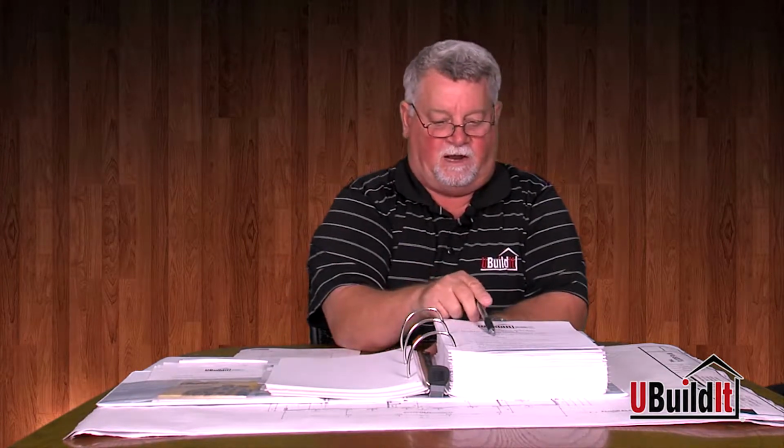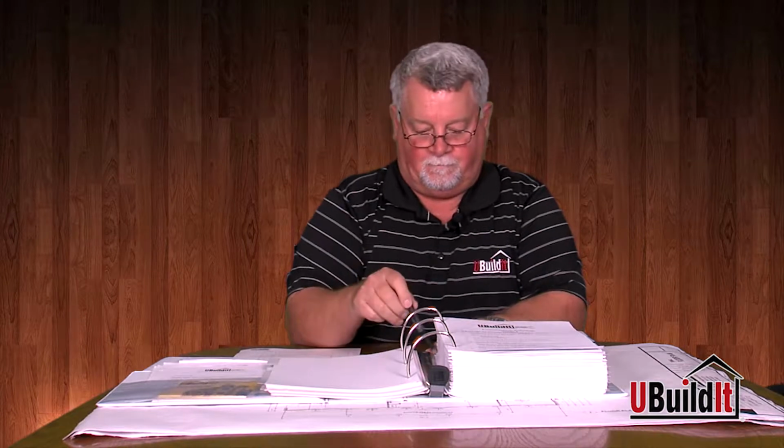Next thing, it says set up an account with a concrete supplier. If you're using a post-tension foundation or a monolithic or something where the bid is a turnkey estimate, concrete is going to be included in that. They're going to include concrete, sand, steel, everything required for that project. So as a one-time builder, you may not need to go set up an account with a concrete supplier. You'll need to visit with your consultant and your contractor about that.